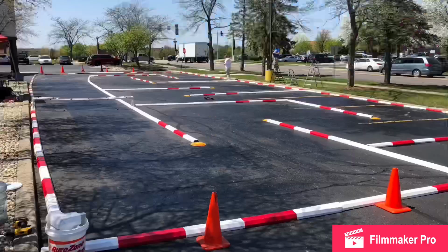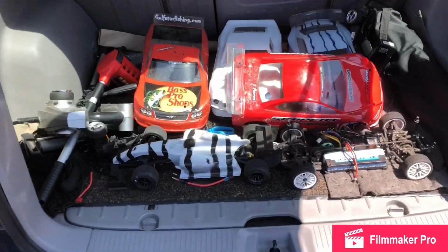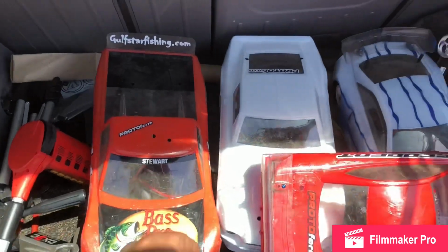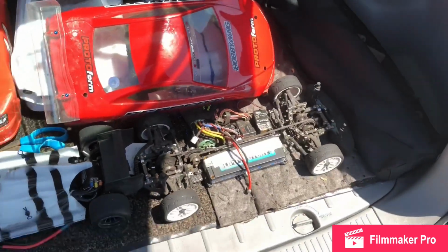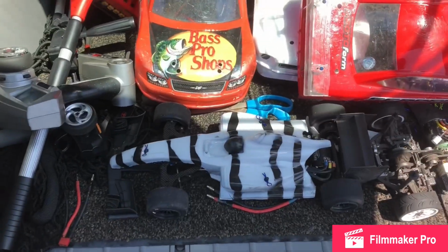All right, so we have the Yokomo, the VTA BT4, USGT BT4, Serpent 17.5 4X, the F1 car.